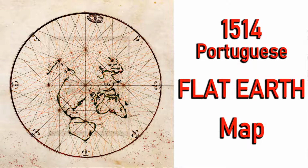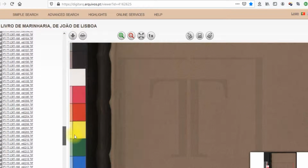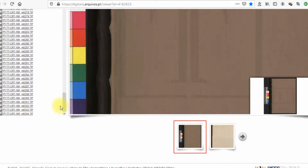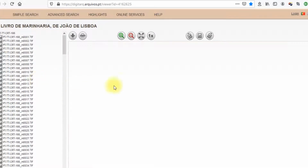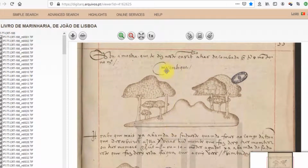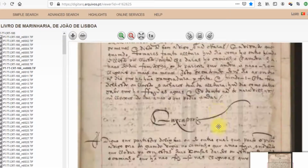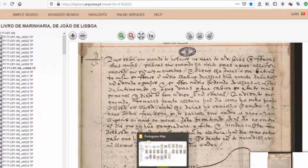Let's go back here to this website. There are almost 300, actually there are 300 pages here, 304 pages of maps, and I'm going to show some of them to you, but we're going to go over them. So they highlighted regions. This is Mozambique, and there are a lot of very interesting things in this map, and here they detail some of the things they encountered. And I actually have saved here some of the pictures.